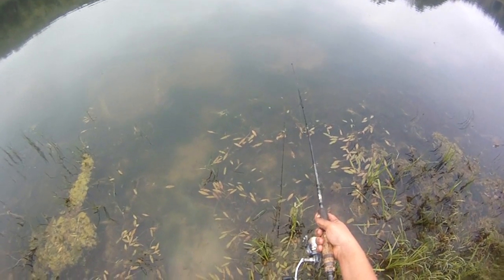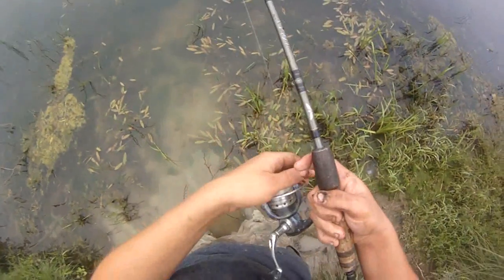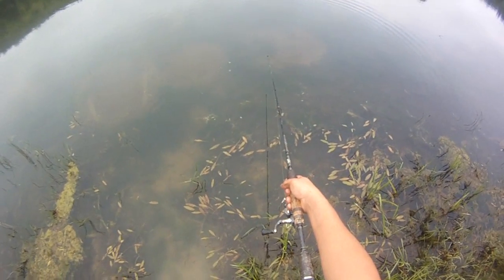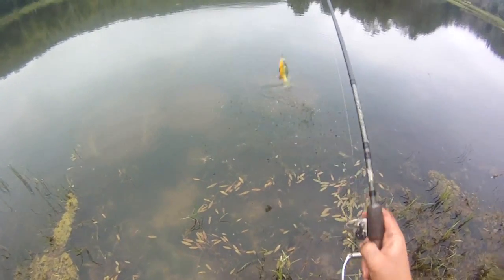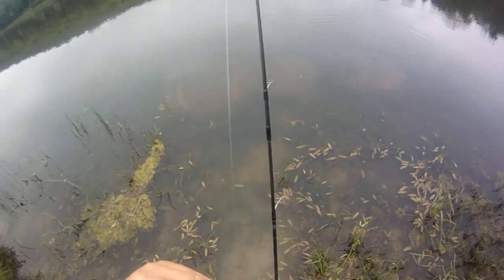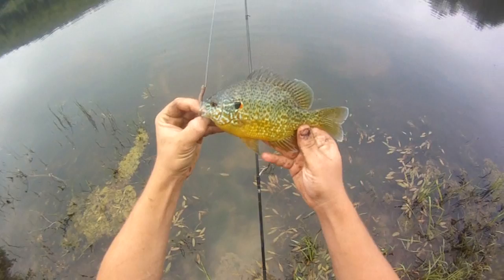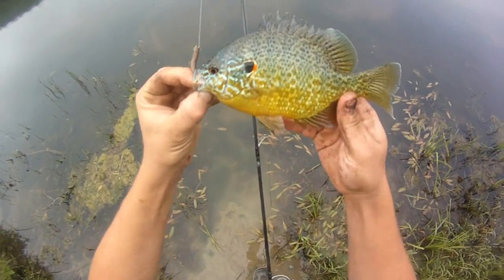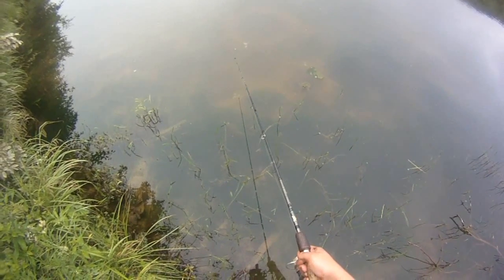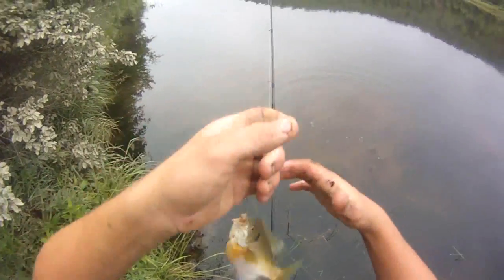I'll try and catch that pumpkin seed right there. Almost. Try it again. I can't believe he ate it twice in a row. I just pulled him out of the water halfway. That's funny. A lot of times the second shot they get shy and won't hit it again. Pretty dumb pumpkin seed. This guy right here keeps eyeballing it. Got him. Third time's a charm.